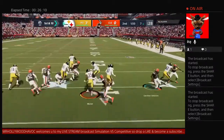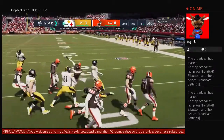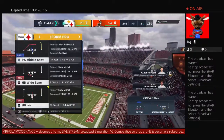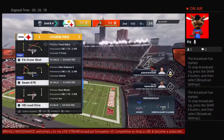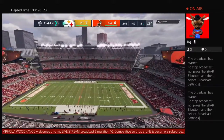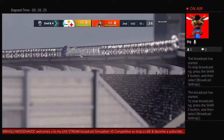This drive starts out on the ground with Michelle. And he'll take this one up to about the 13. It's a 6-yard gain on the ground, and that'll make it 2nd and 4. Decided to hand it off that time on the run-pass option. Appeared to be an easy decision. Just gave it inside. Nice, steady gain.